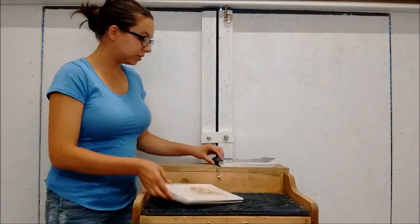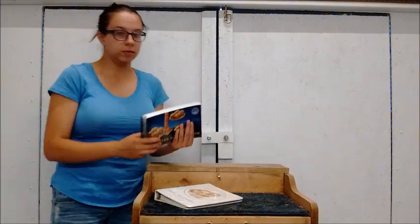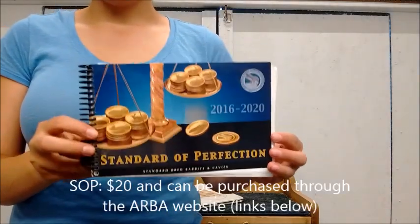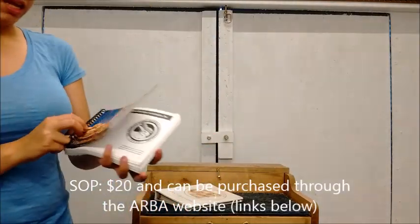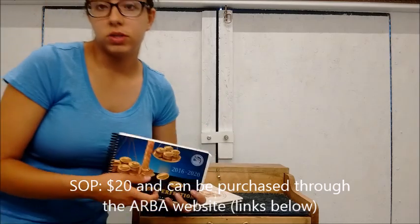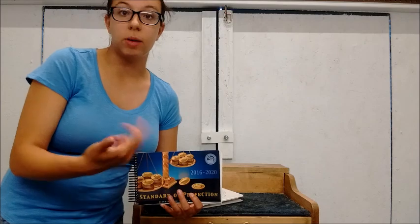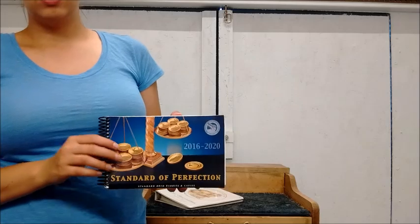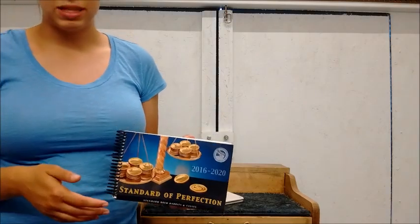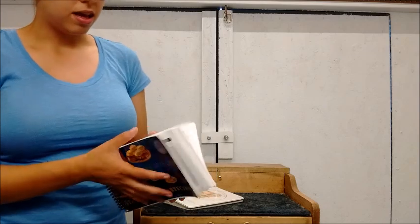Alright, here are those books I was just talking about. This is The Standard of Perfection, which is published by the ARBA and updated every 4 years or so. As you can see, this one goes until 2020. And then in 2020 they'll update it and add new breeds if any new breeds have been added. So I recommend you get this book even if you don't raise Holland Lops, even if you don't raise rabbits and you raise cavies.